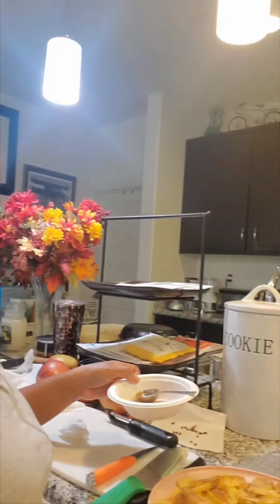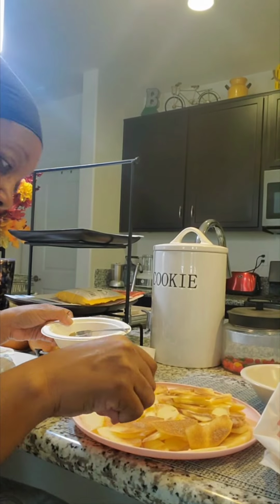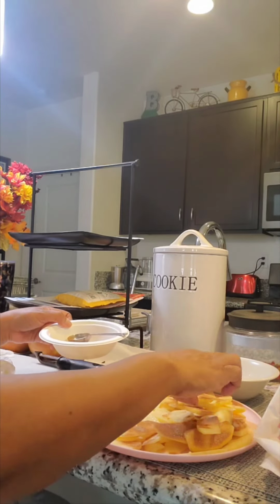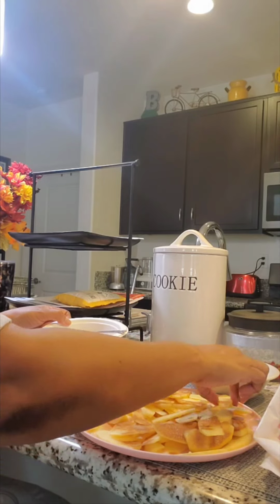And then I'm going to take the apples. Oh, you can't see what I'm doing. Sorry. Can you see it now? And that there, I dipped them all in the lemon juice right here. That is my ice maker. Sorry, you'll hear it a lot.